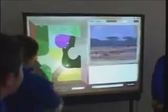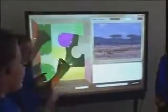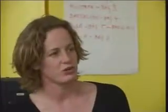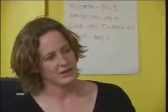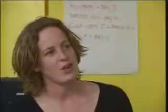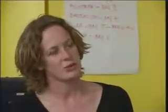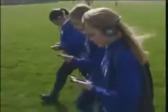Virtual Savannah is different from learning in a conventional classroom in that it offers children, firstly, the opportunity to take control of their own learning. Secondly, it offers them the opportunity to learn while they're outside, while they're moving around. And a lot of children don't learn best when they're sitting at a computer screen in a stationary position.